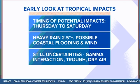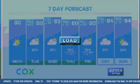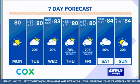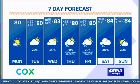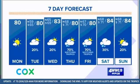So we have these 2 systems that we are watching closely. Just getting you the update as of 10 a.m. Monday, the 2 tropical storms, and a quick check on just the rough outlook of what to expect. For now, if you have plans Thursday and Friday, I would say, yeah, we'll probably get some rain, and there may be coastal flooding and wind impacts too.